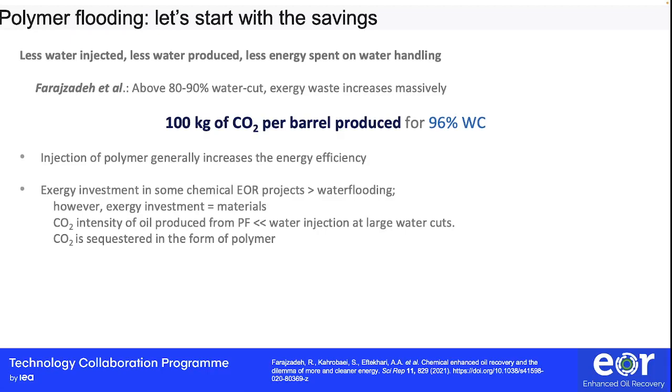And despite the fact that the exergy investment might be high and the cost high for chemical EOR compared to water flooding, this investment is amortized over many barrels. And so in the end, the CO2 intensity of the oil produced from polymer flooding is much less compared to water injection at large water cuts. And also the CO2 is sequestered in the form of polymer because it's not getting oxidized or changing. So once it's in the reservoir, it's either produced, recycled, disposed of, or basically stays there.